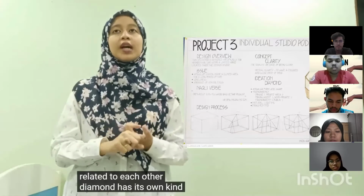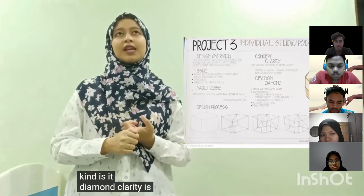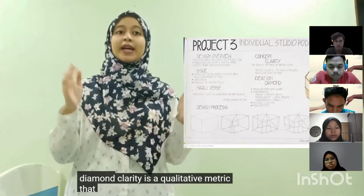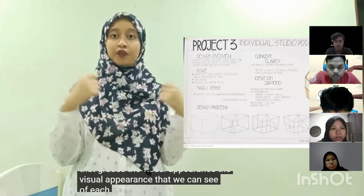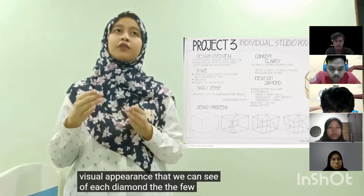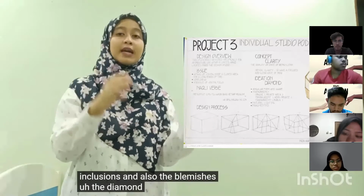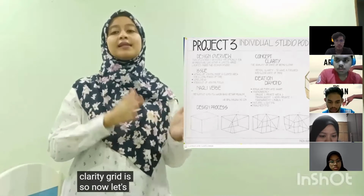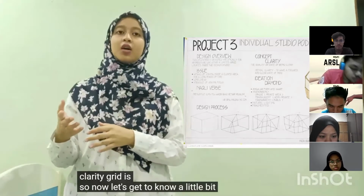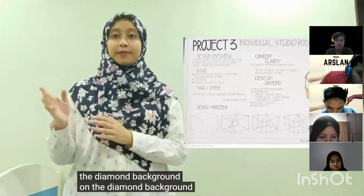Diamond has its own kind of clarity. What kind is it? Diamond clarity is a qualitative metric that grades the visual appearance that we can see of each diamond. The fewer the inclusions and also the blemishes the diamond has, the better the clarity grade is. So now let's get to know a little bit on the diamond background.